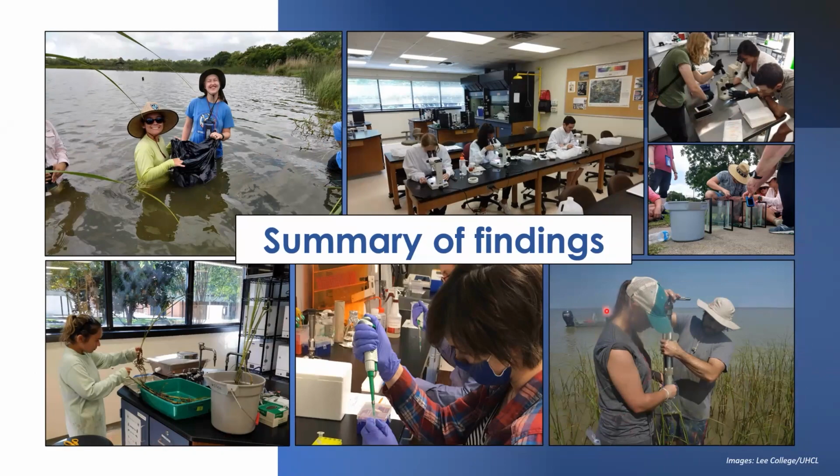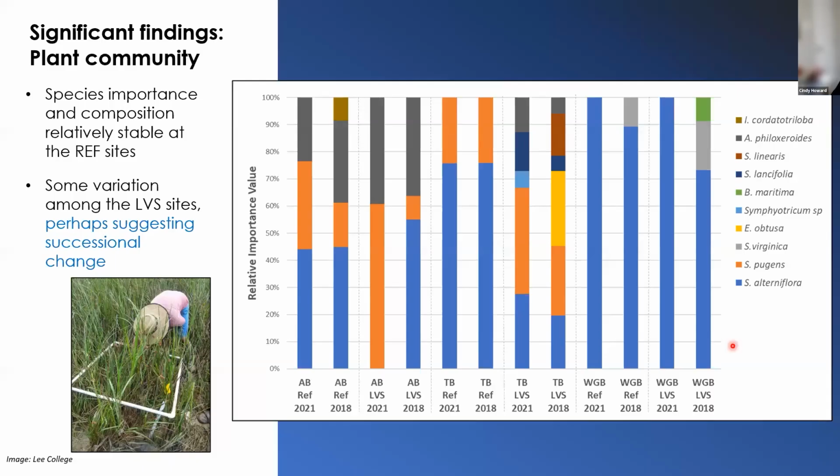This is collecting samples out in the field again. So in all these pictures are students from UH Clear Lake and Lee. Some of them were students in both places at the same time. So we had a really great group.